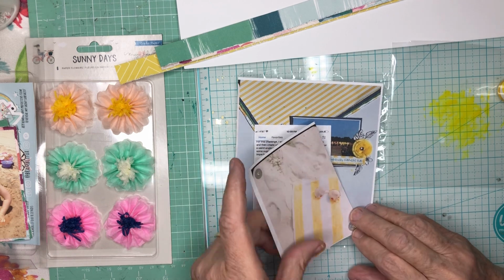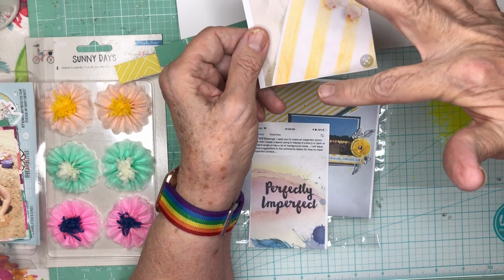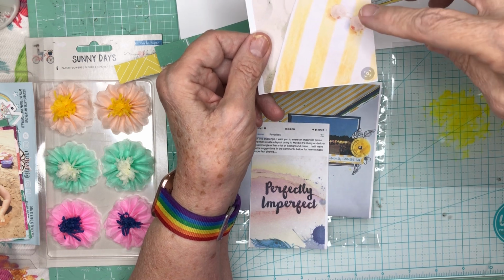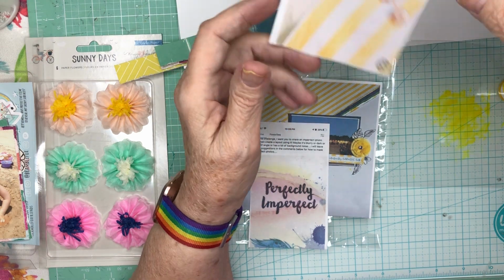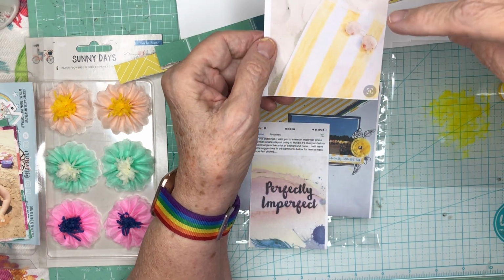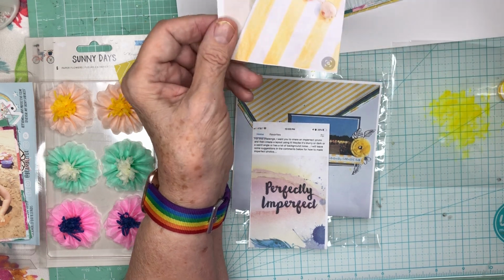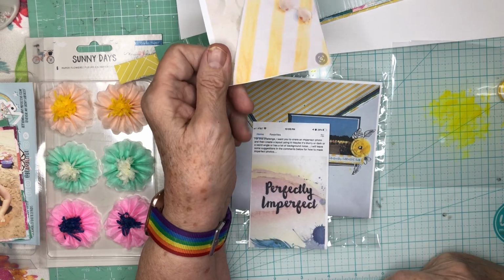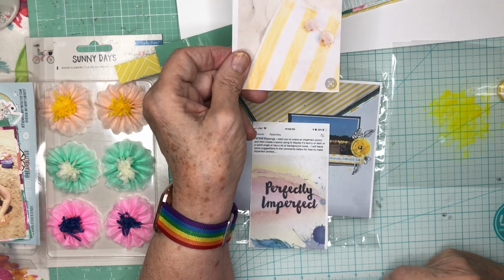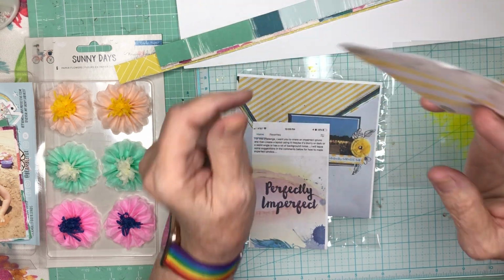And my pin is this one of a yellow and white striped towel with sunglasses on the beach, and I cut it off, but the pin was just everything you need for a great day at the beach: a towel and a pair of sunglasses. So that's my inspiration for the theme of my layout.